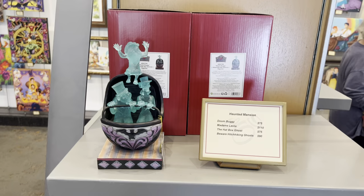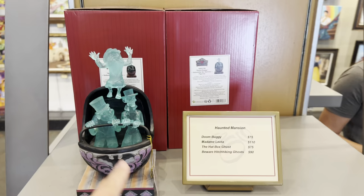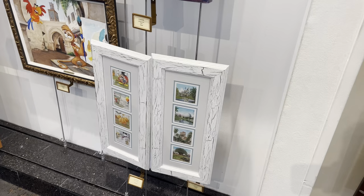Dune Buggy's another really good one, isn't it? With the three of them in there. I like that one. Dune Buggy, $75. Still one of my favourites, this one.